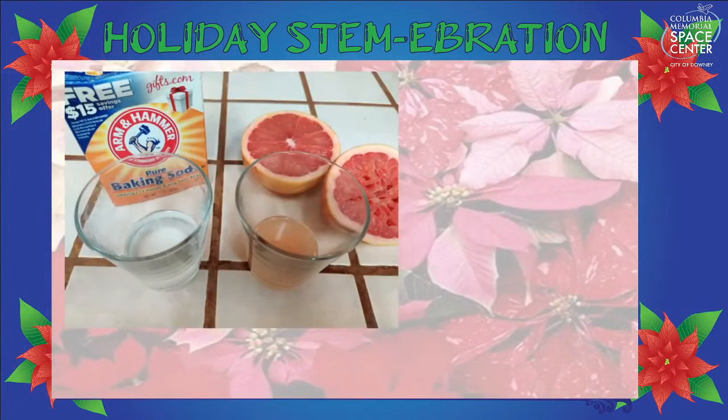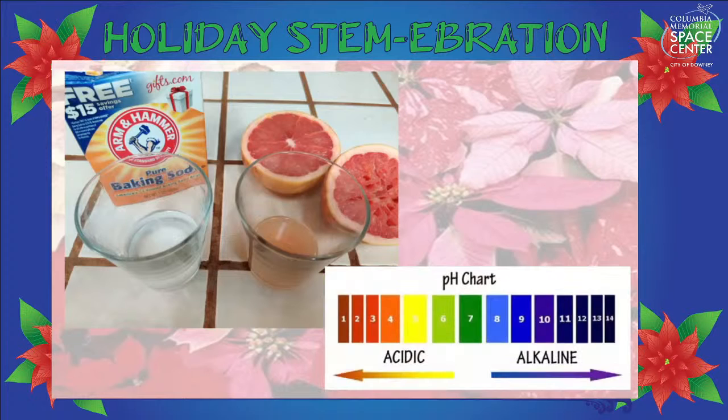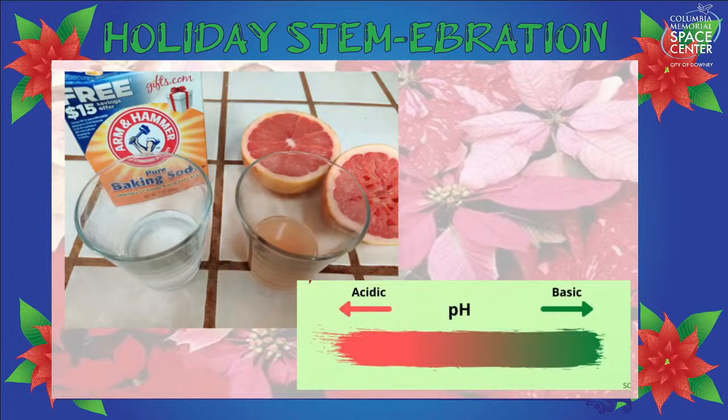I have my baking soda water and grapefruit juice. One is acidic and one is alkaline. Can you guess which one is which? The colors we're going to see don't quite match up with a standard pH scale. For the poinsettia pH, the more pink it is, the more acidic it is. And the more green it is, the more alkaline it is.